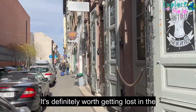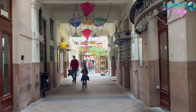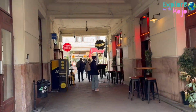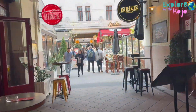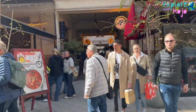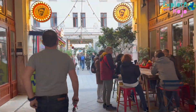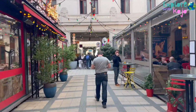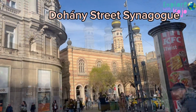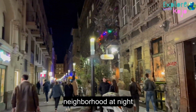It's definitely worth getting lost in the streets of the Jewish quarter. It's an area with many traditional restaurants. You can also go inside to visit for around 15 euros. I recommend staying in the neighborhood at night.